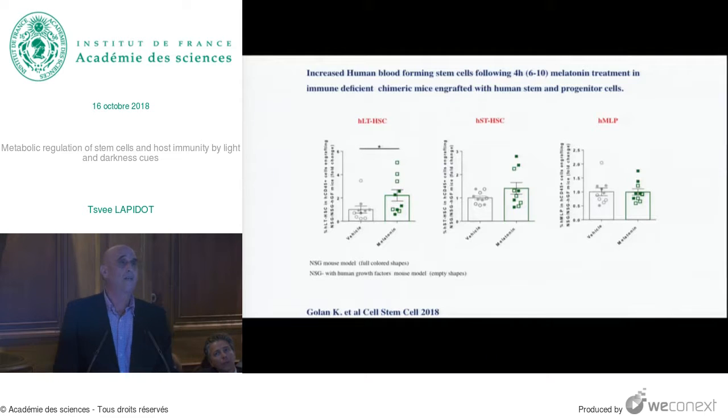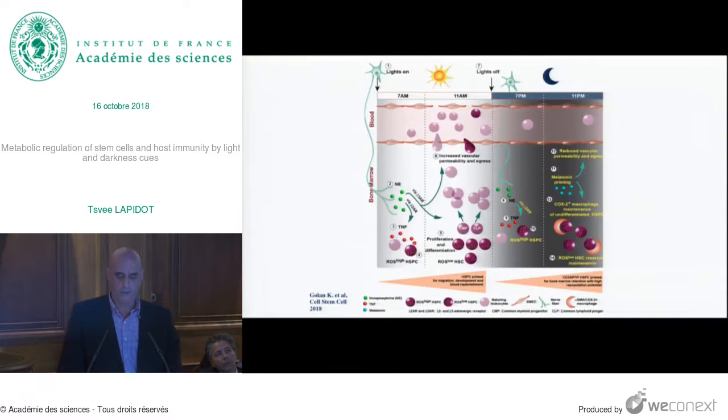However, as I told you, there are cells in the bone marrow, including bone-forming stromal stem and progenitor cells, which can secrete melatonin, including human bone-forming stromal stem and progenitor cells. This was shown in vitro. So we treated immune-deficient mice, which were repopulated with human stem cells, also with melatonin in the morning, and we saw the same increase, suggesting that what we found is relevant for human stem cells as well, although these results are preliminary.